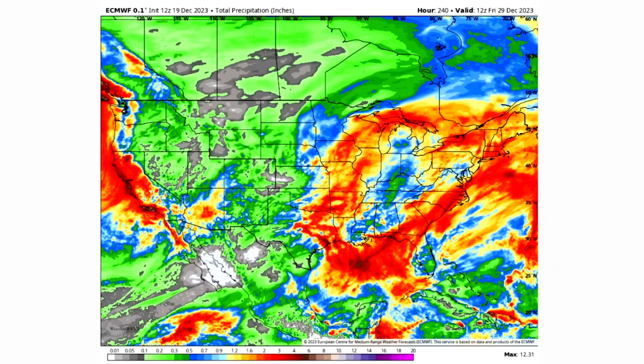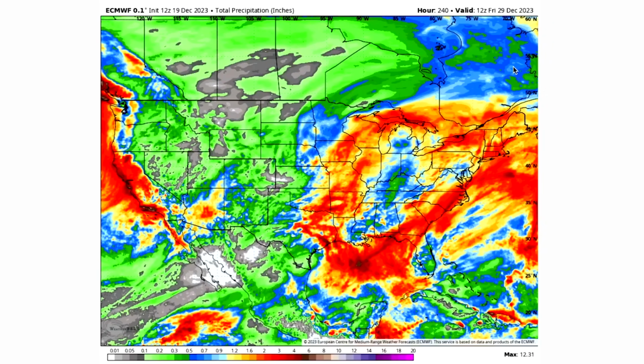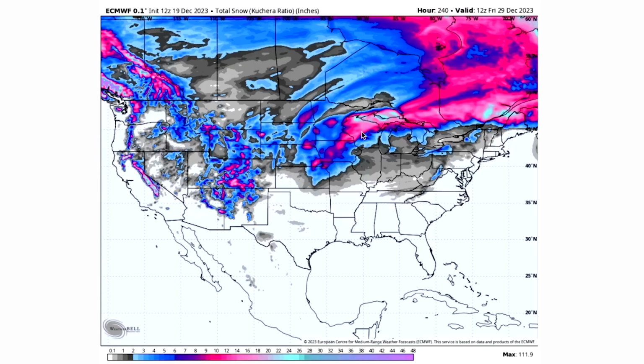Total precipitation over the next 10 days looks like this. We see plenty up and down the west coast there. Also across the central states as we see that storm line up, and then even a nor'easter later on taking place along the east coast. Total snowfall here, as you can see, is pretty exclusive to the mountainous west. Pretty typical. We're going to kind of ignore that, but we do get a rising low moving up through the Midwest here, bringing some pretty substantial amounts there across the upper Midwest.